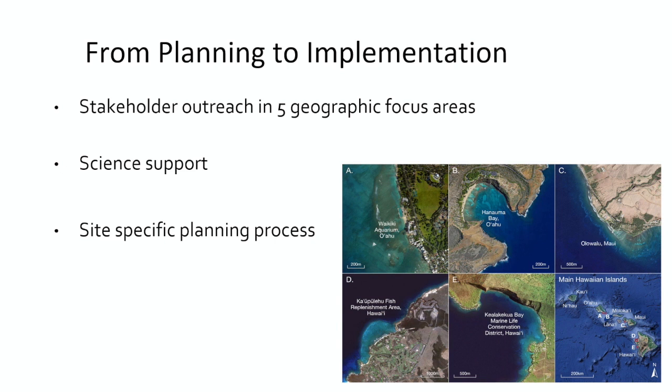And also a great outcome of this process was the science support. So as the planning team was wrapping up, we created a restoration science team to bring together a different group of people around the table and try and provide some of that science support, not just for implementation in the priority areas, but across the main Hawaiian Islands. So we have an online restoration siting tool. We've been discussing monitoring metrics. We've had guest speakers from around the world to, again, try and bring some of the knowledge into Hawaii. It's a very different place, but trying to figure out how we can utilize some of the knowledge that's been gained elsewhere. Now I'll turn it over to Julie to talk more about the site-specific planning level.